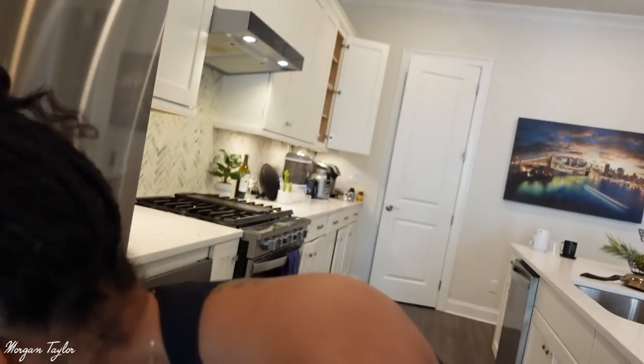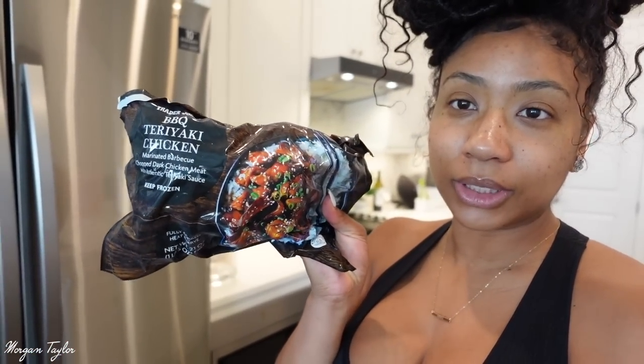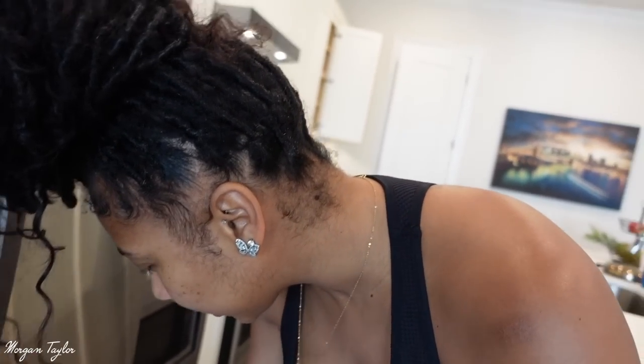So today I'm just going to have this right here, which is from Trader Joe's. It's teriyaki, barbecue teriyaki chicken. And I meant to show you guys all the stuff I got from Trader Joe's yesterday, but some of the things I got were like that chicken thing.